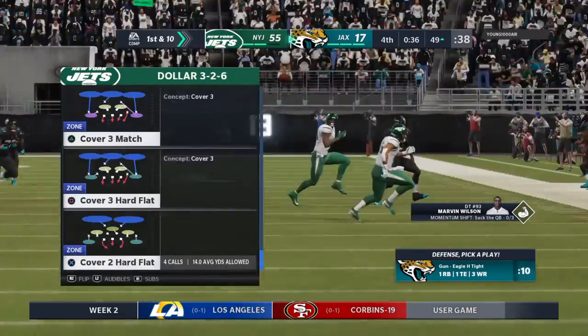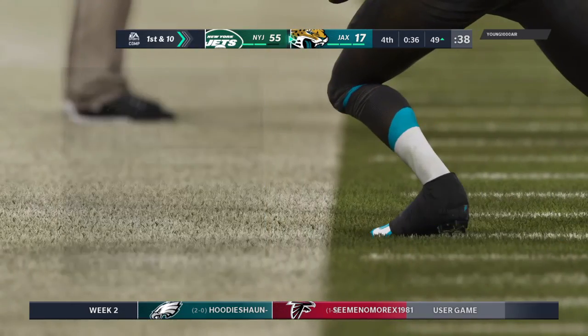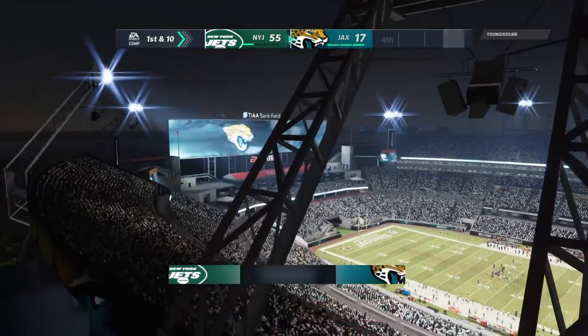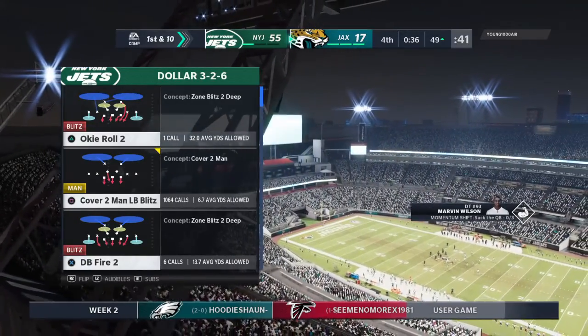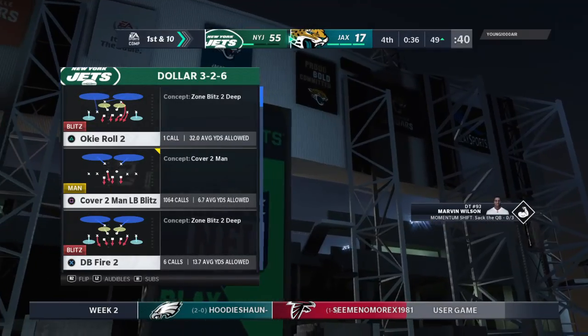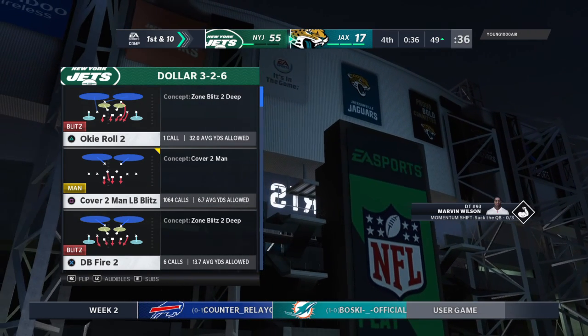Okay, so let's face it, then. Who's happy about this play? Fantasy guys, right? Yeah. The analytics will tell you one thing or another. That's a bad play on one hand, a good play on the other. But it's all about the fantasy points here. Yeah, because this ball game is over.